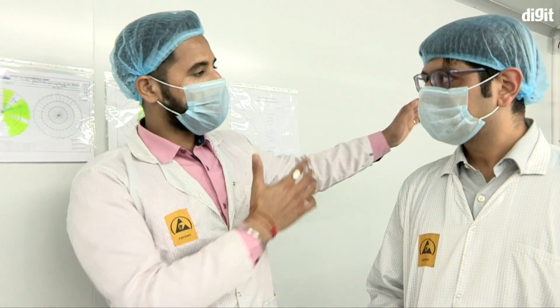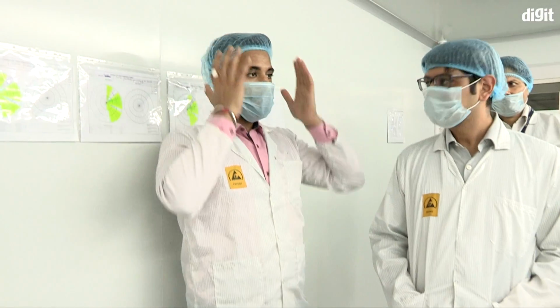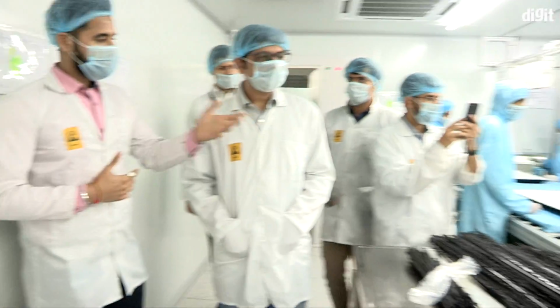The air pressure is negative here, so the air is going out and cannot come from inside. That's why we call it a dust-free room. It's all ESD covered, your dressing, everything is to ESD standards. We wear caps and masks so that no unwanted particle comes out, maybe your hair or anything else. It's a very protected environment. So this is where we start.